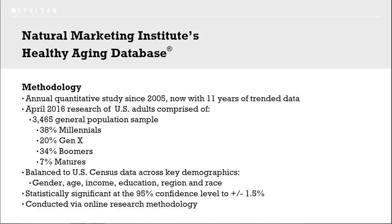The study is conducted online using a Nielsen panel of 500,000 subjects. And Stelter is very lucky to have been able to participate in this study. We work with a company called the Natural Marketing Institute, and they're a very large marketing research firm just outside of the Philadelphia area. They've allowed us to craft core questions regarding charitable giving, and then each of the last couple of years we've also embedded a number of proprietary questions into the study.